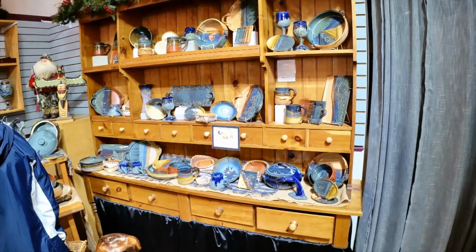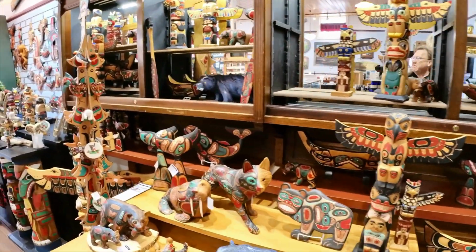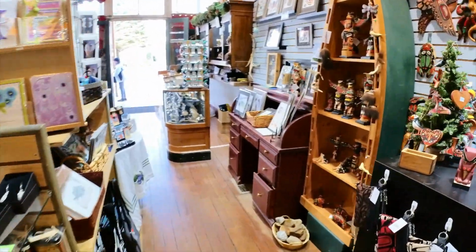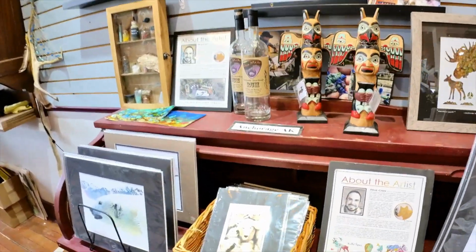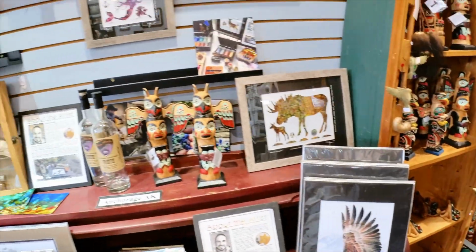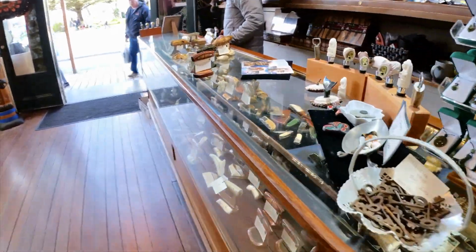Some handmade pottery and birch baskets, Native American art. Prints as well. These are from Anchorage, Steve Cross. Really, really nice work as well. Again, very unique things here that you won't find anywhere else.